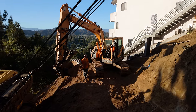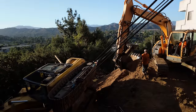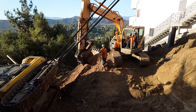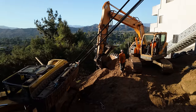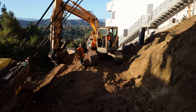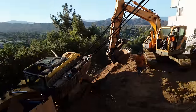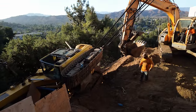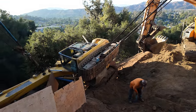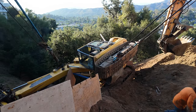Let's see. Yeah, this will work now. Now that it's up like this, it's going to be a lot easier to use this as a dead man, because it's not using all the weight of this excavator pulling up on these tracks right here. And because the dirt's soft, I personally feel it's going to do a good job at bringing it up at an angle the way we want it. That'll do a quick work.